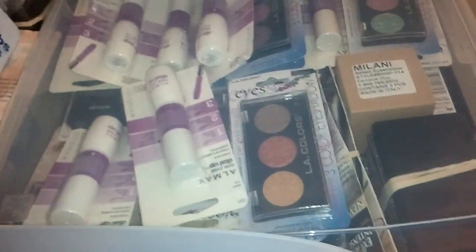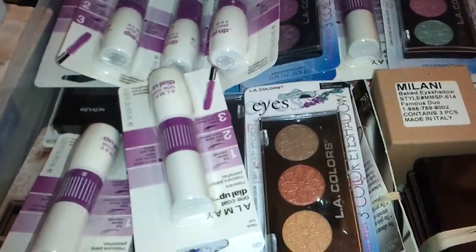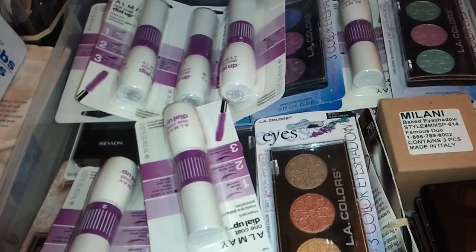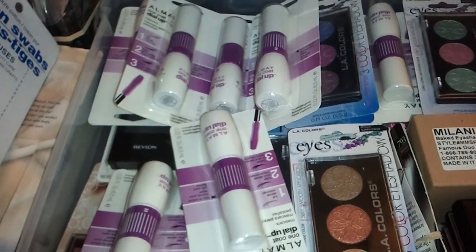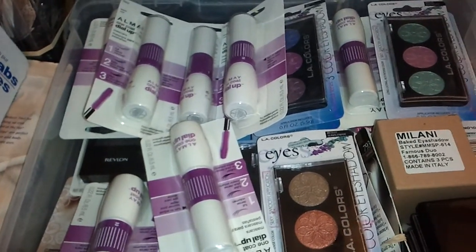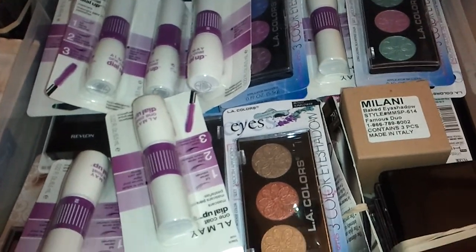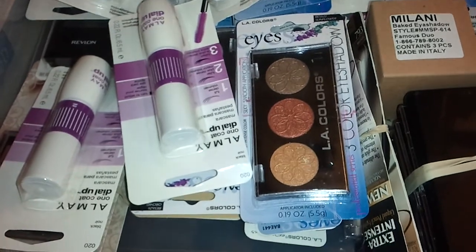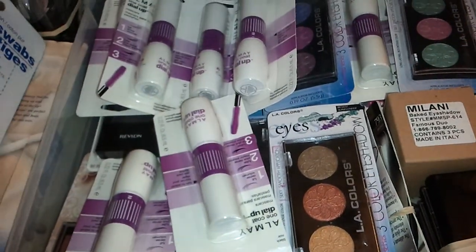I'm going to open it up so you guys can see without the glare. This is pretty much some stuff that I picked up at the Dollar Tree, except for the Milani items and the Revlon ColorStay eyeshadows. These are some mascaras that I picked up at the Dollar Tree, some palettes. I know you guys have seen this stuff before, and just some eyeliners by L'Oreal in there.